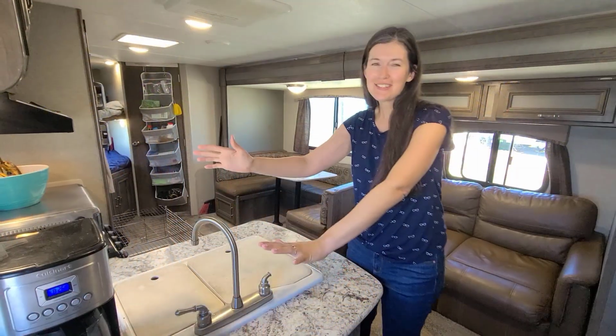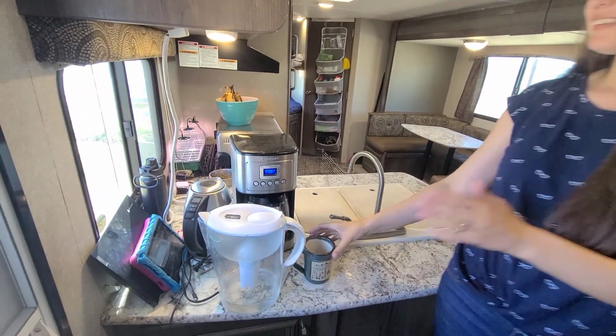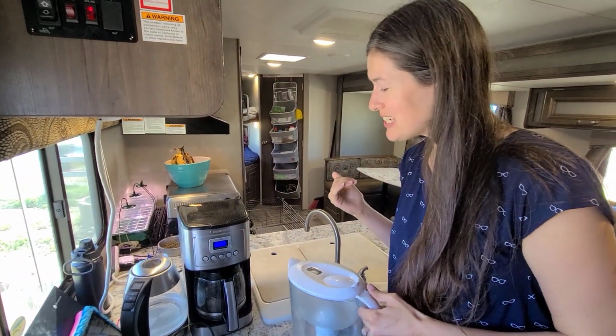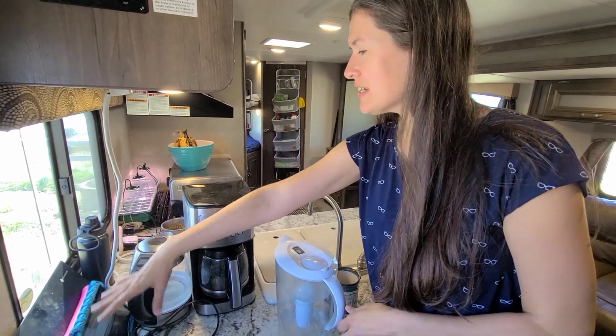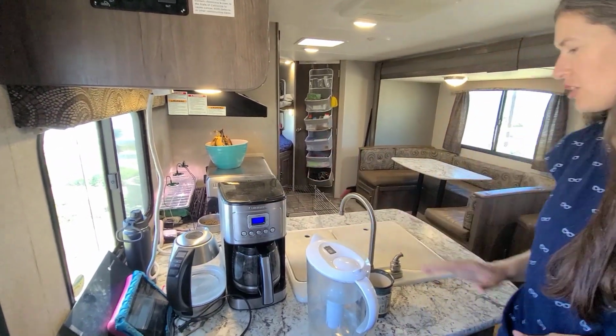So over here is our first little section of our kitchen. I love traveling with our water purifier because water in campgrounds can be sketchy. Our coffee maker, our nice water kettle. And over here we also have the tablets and stuff for the kids, and we can charge that.